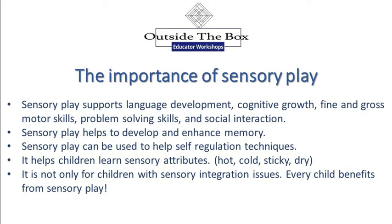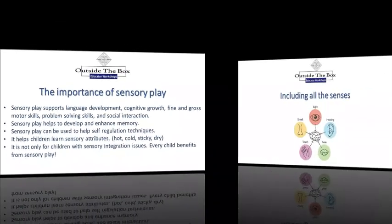Sensory play is really important to develop and enhance memory, and sensory play can be used to help with self-regulation. It will help children learn sensory attributes, which means words like hot, cold, sticky, dry. It is not only for children with sensory integration issues, every child of every age benefits from sensory play.